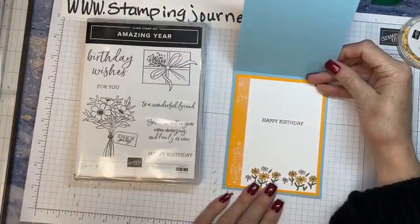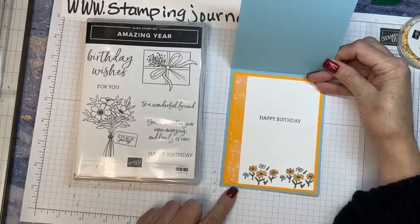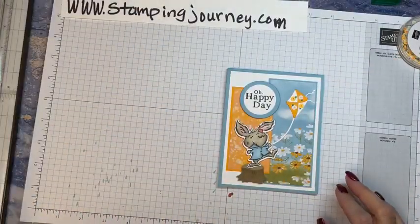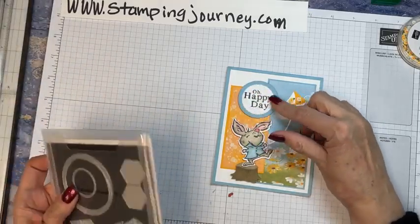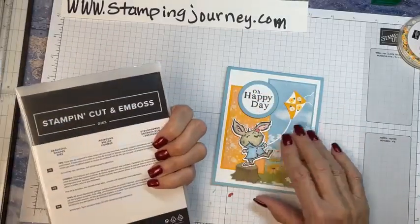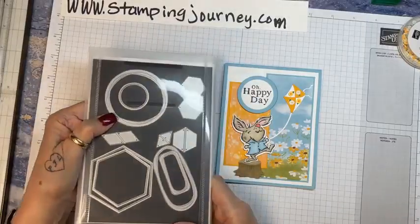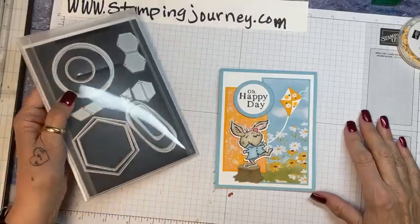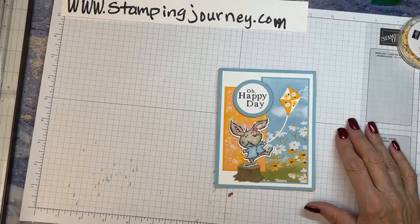Ta-da. And then to fill it in, because this is kind of small, I did add a strip of the DSP inside there. So, all right, let's get started. And then I'll show you one other thing: the circles I used on here were from the Beautiful Shapes dies. That's these dies. So it worked out well. It was exactly the size that I wanted. So I pulled that from my little canister of goodies.